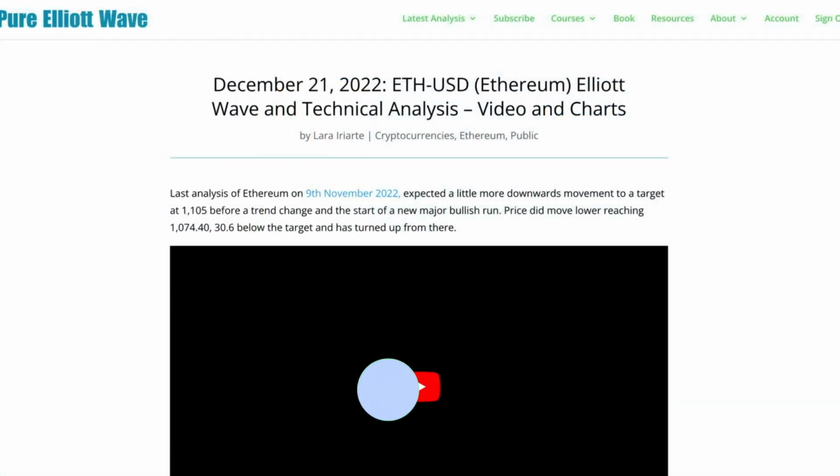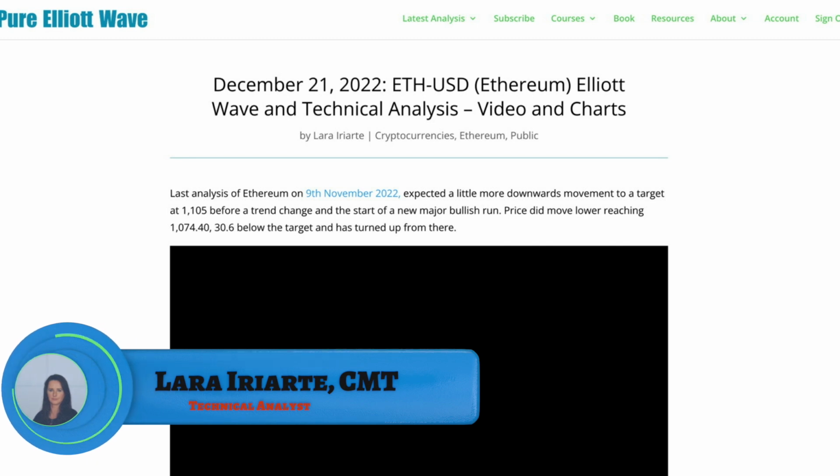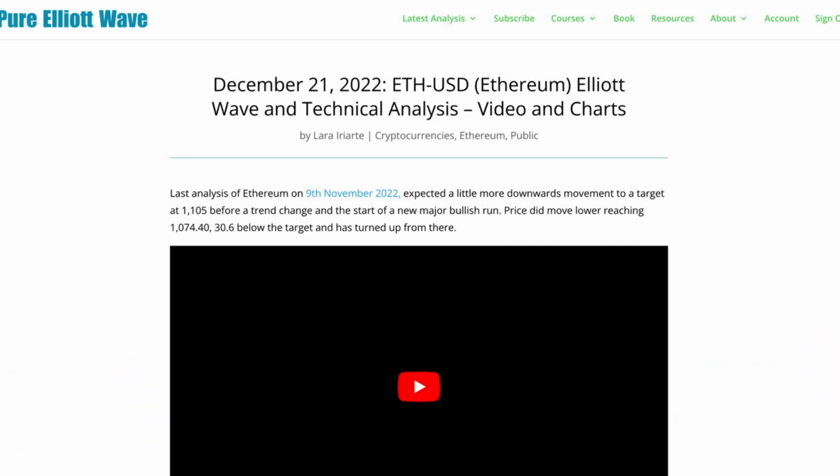Hello everybody, this is Lara with an update for Ethereum for you, 21st of December 2022. Last analysis, I'd expected a little bit more downward movement. My target was 1105. Price did move lower. It reached 1074.4. That's 30.6 below that target.